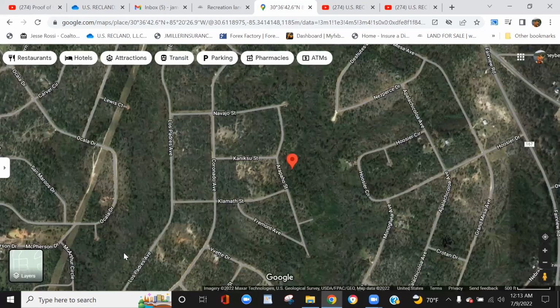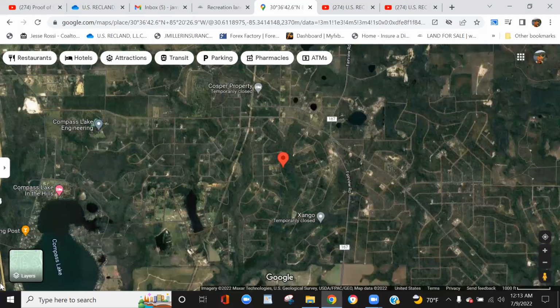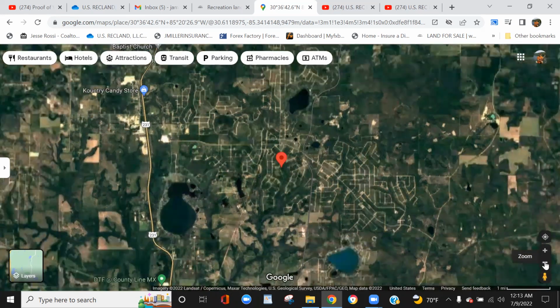We'll back out. You can see they've been subdivided out here in nice little neighborhoods. Got the roadway system in here. There's Compass Lake, a couple little ponds, lakes, depending on how big they are for you. And you can see there are some other subdivisions that have roads and things cleared out as well in the area.